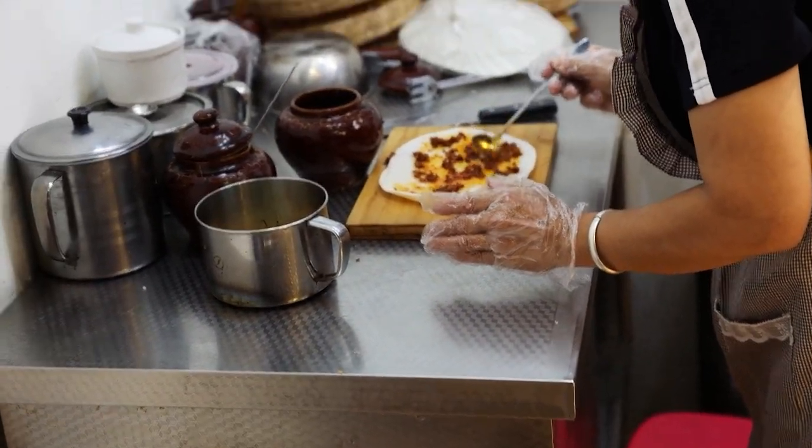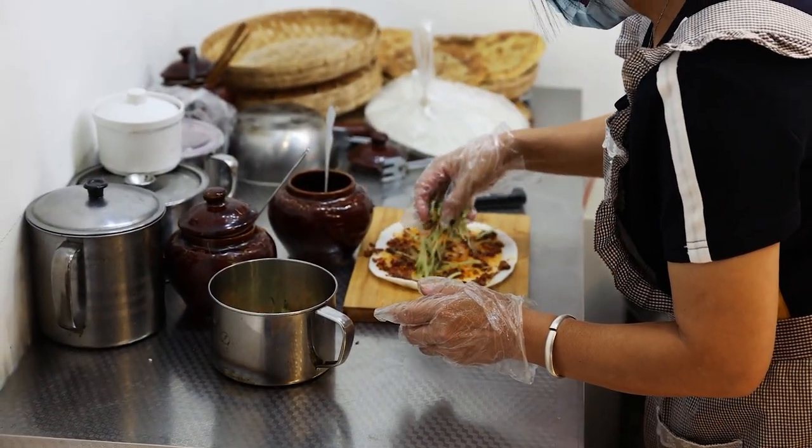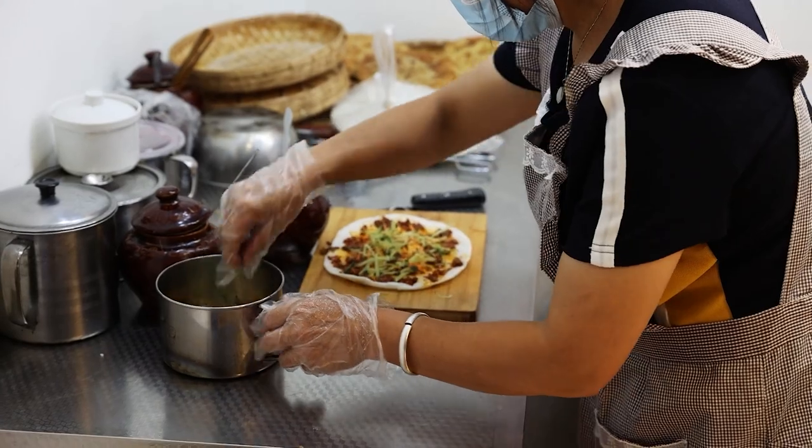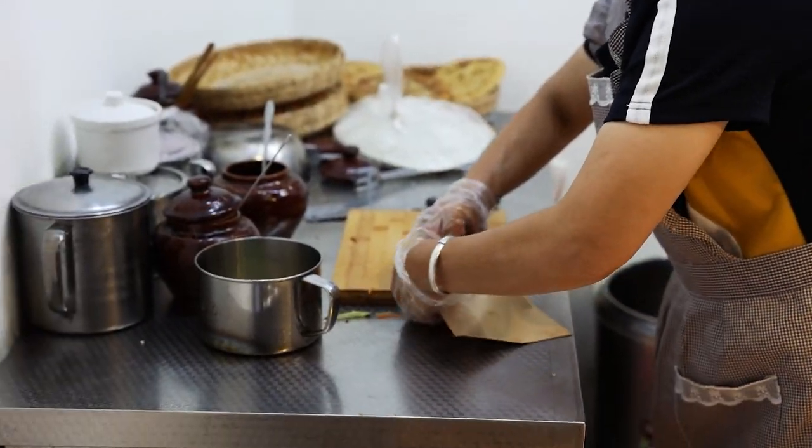Putting the sauce and the meat. That is looking good. Then we add some veggies. Nice, good and healthy. Do a bit of a wrapping. Nice. Getting the wrap ready.